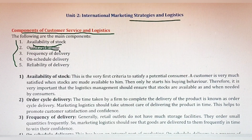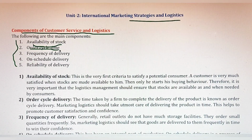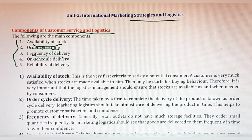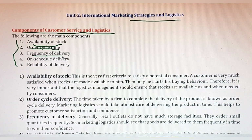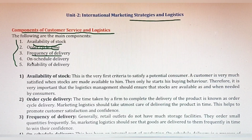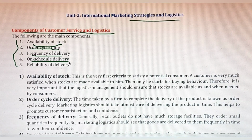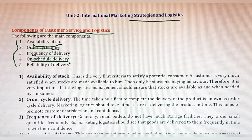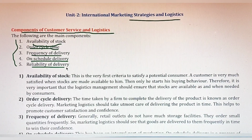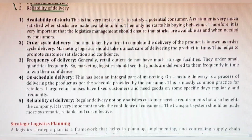Then order cycle time, like whenever a company receives an order, in what time it completes the delivery. Then comes frequency of delivery, like how many times the customer asks for the delivery. Generally it refers to all wholesale and market trade. And on schedule delivery, that means the customer tells the seller on a particular date to deliver the goods. Then reliability of the delivery system. So these are the main components of customer service.